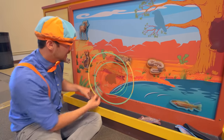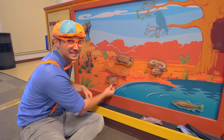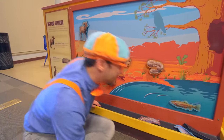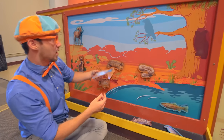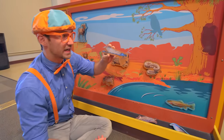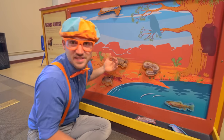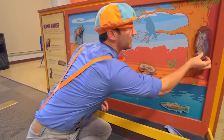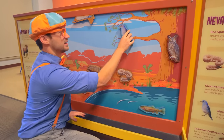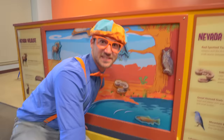Yeah, it goes right here, next to the water and the land. So then, it can get some nice water. Yum, yum, yum, I love water. Okay, whoa, what is this? Oh, this is a giant dragonfly. Let's put it way up there, because it's flying in the sky. Ooh, an owl goes in the tree, and then the bird goes on the branch. Good job. Okay, let's keep moving.